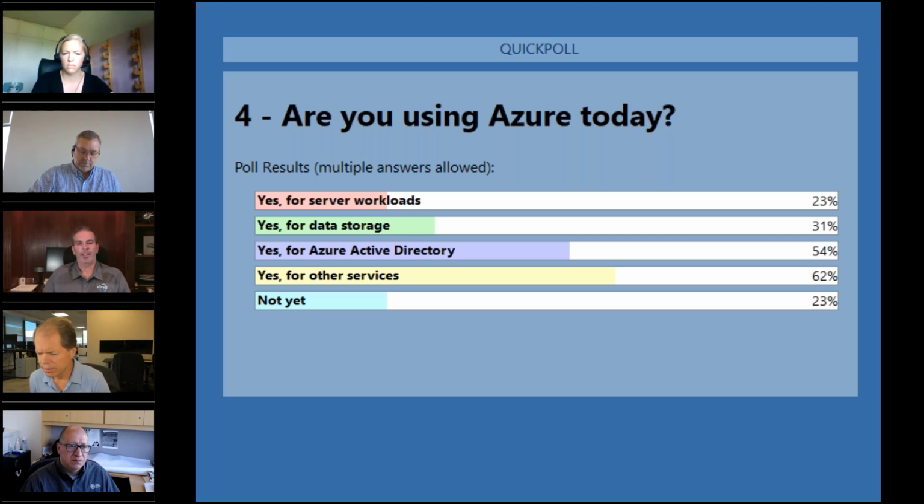It's interesting, the 23% not yet after the pandemic. I'm a little surprised by that number, but the yes for other services, sometimes people forget things like Office 365 are backed by the cloud as well. But yeah, I think you nailed it, Brad, with the authentication services, Active Directory and connectors.